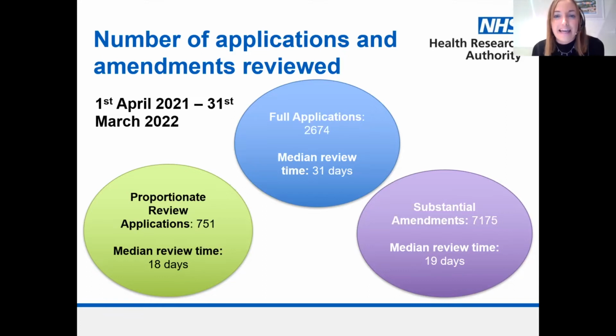You can see that for full applications, the median review time is 31 days. For proportionate review applications, it's 18 days. And so it's a lot quicker. So it's been a really beneficial service for researchers, which we've rolled out. And then substantial amendments, you see in the purple circle there, we receive a lot of substantial amendments. So these are changes that the researchers wish to make after they've received an ethics opinion. Any significant changes need to go back to a subcommittee, so 2 of the ethics committee members, for review and approval, and we get a lot of those through as well.